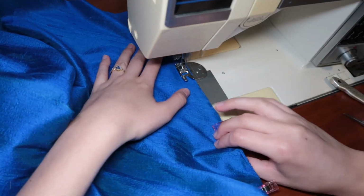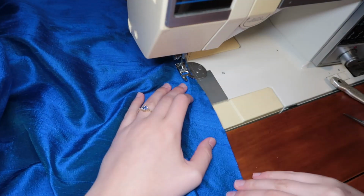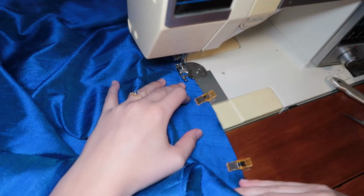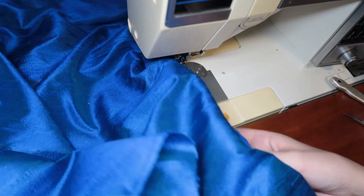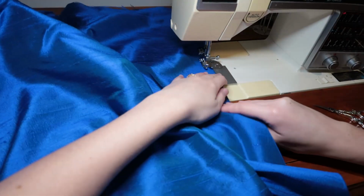But before I can do that, I am going to first French seam the seams. I'm not serging or anything like that. So put them together, wrong sides together, trim down the seam allowance, and then put them together, right sides together. This makes a beautiful enclosed seam and looks really, really nice in this form of silk.